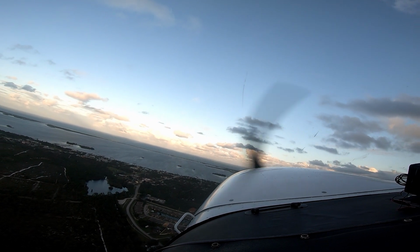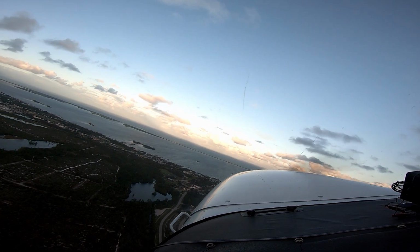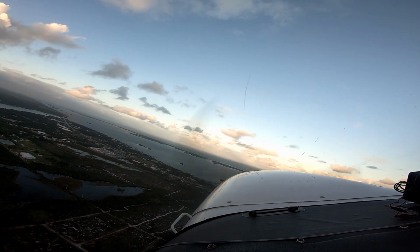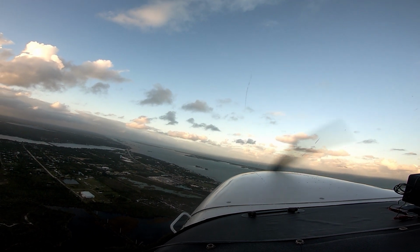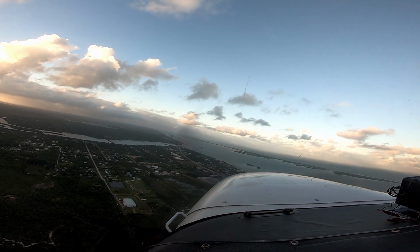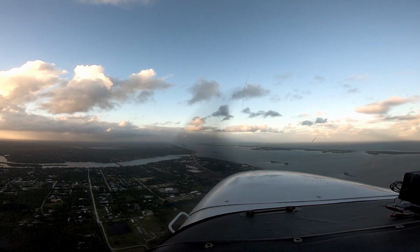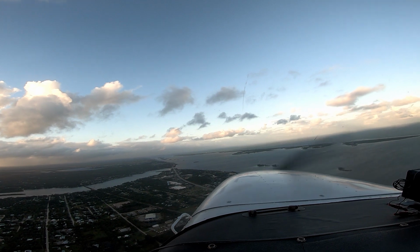Below pattern altitude, clear left, turning left. Nine. 900 feet. Clear left, altitude. And there's my cross runway. I really love this airport, like a lot.